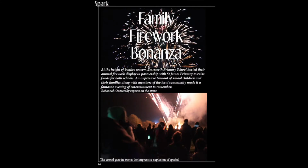My double page spread uses conventions of real magazines. The copy is arranged in columns and short paragraphs within the columns. Drop cap has been used for the first letter of the copy. There is a clear headline at the top of the page. There is a large main image and smaller inset images to illustrate the copy. A regular kerning and leading has been used throughout.